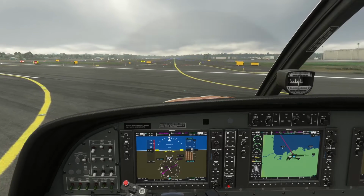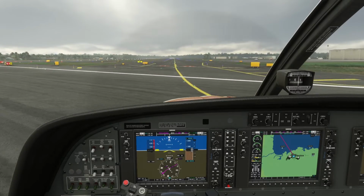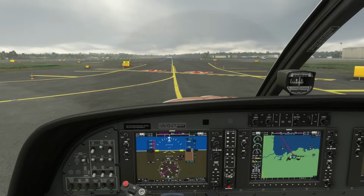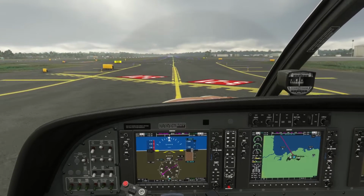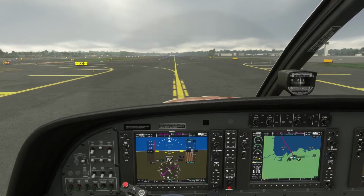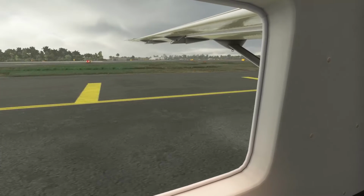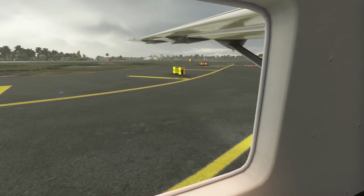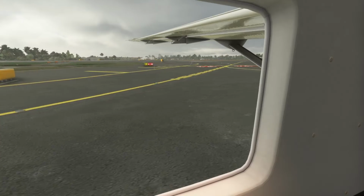Hilo ground, Hawaiian 352, request taxi to the gate. Hawaiian 352, taxi to gate 2 using taxiway Echo. Taxiing to gate 2 via taxiway Echo, Hawaiian 352.